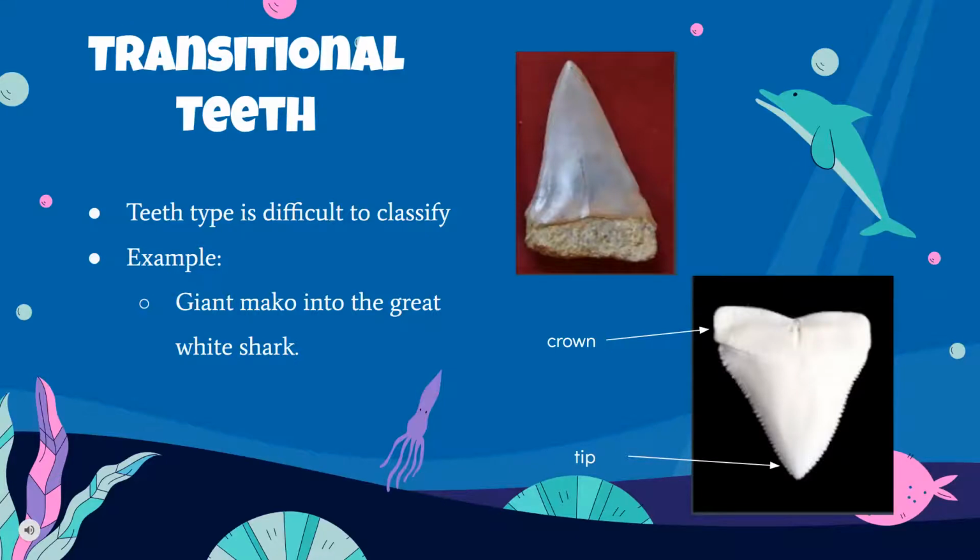The giant mako has a wide flat crown, which is also known as the top of the tooth. The great white also has a flat crown, but what separates the two is the serrations going down the tooth's edge towards the tip, which is found on the great white shark's tooth.